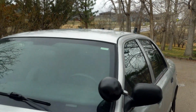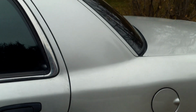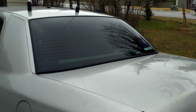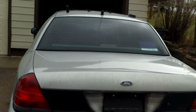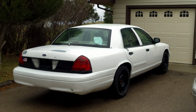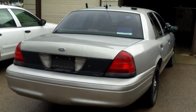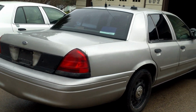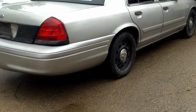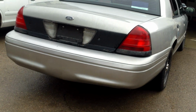This thing is super clean. It does need a few touch-ups on the paint here and there, but it's way cleaner than my 08. There's the 08. Had that thing since 2018, and then I just got this one today. I've been watching it since December. I've been penny pinching, working overtime, and yeah.